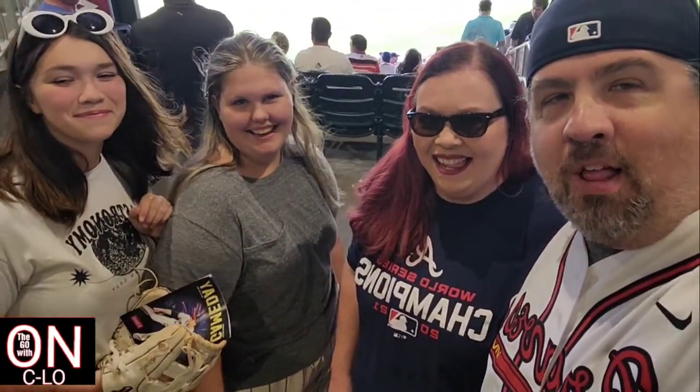For a Braves game versus the Marlins. It's going to be a good time tonight. We got Cora, Mallory, Melody, and myself. We're here for a Braves win. Let's go, Braves.